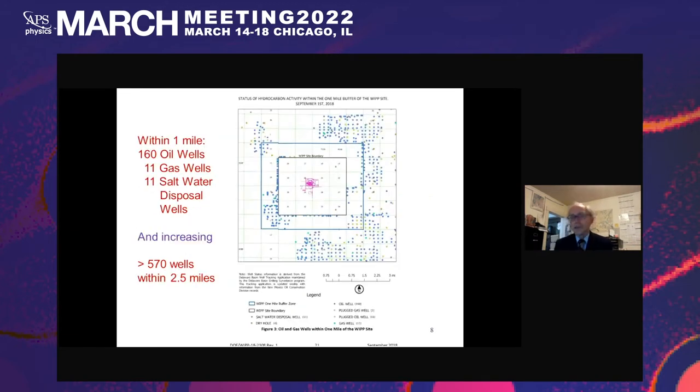So importantly, in terms of the WIPP site, in the center, where it says WIPP site boundary, is the 16 square miles of the WIPP site. This is in the Permian Basin, salt in the Permian Basin, which at the time the site was selected, there was not active oil and gas production around the site. And the 16 square mile site is set aside for DOE, and oil and gas is prohibited there.